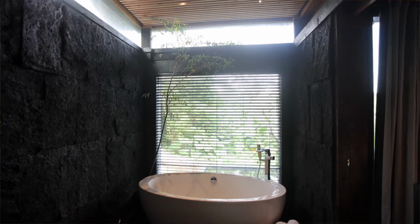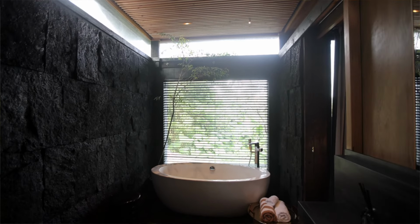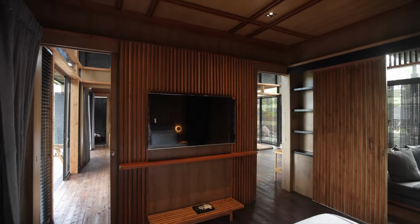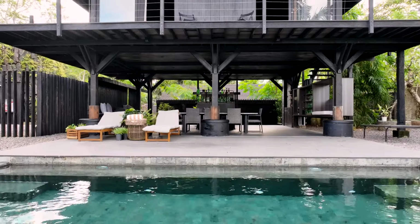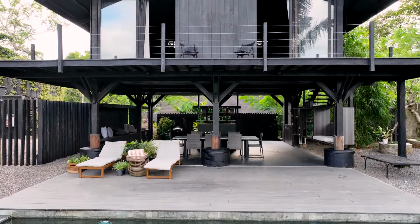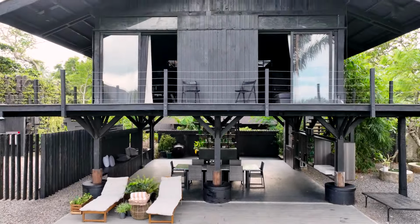We want our cabins to embrace the landscape by seamlessly blending the design with the environment. In designing this, my goal is really to create a tastefully designed and sustainable space which meaningfully engages with the environment.